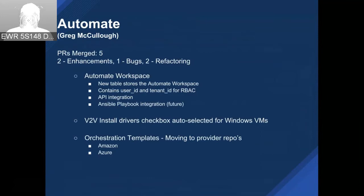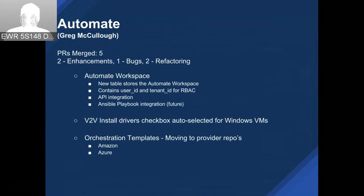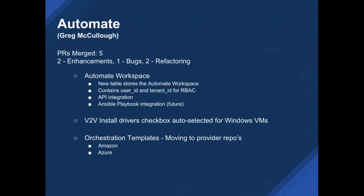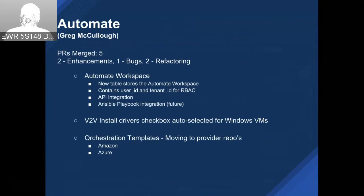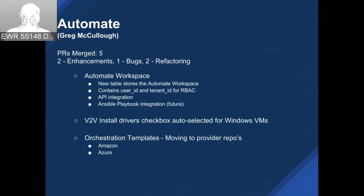The table got merged in there, the schema changes, and the big points here are really the API integration and what we're looking towards from the work that I've been involved in lately, which is around the playbook integration and using Python to talk back into the workspace and make changes into Automate. So we're gearing up around all the work that Madhu's doing and working closely with him to get that stuff integrated.